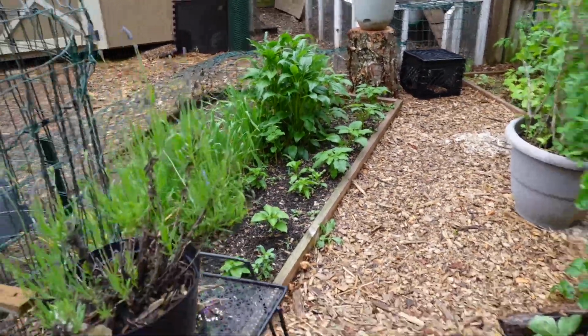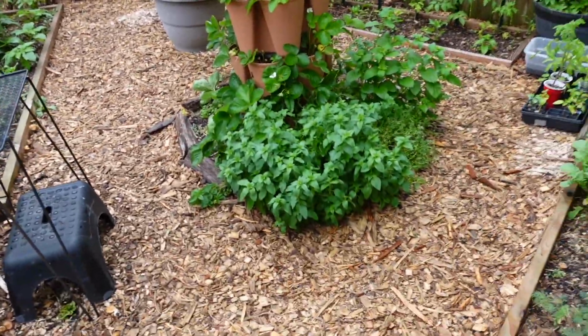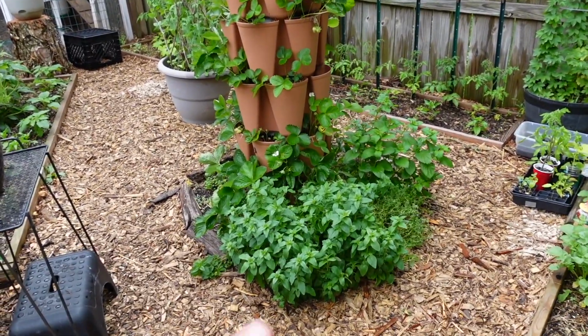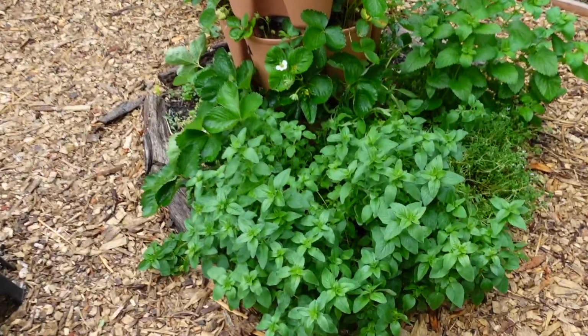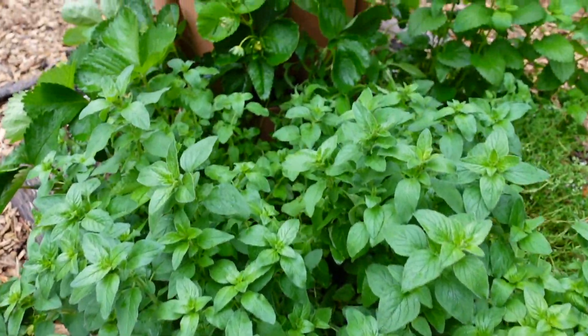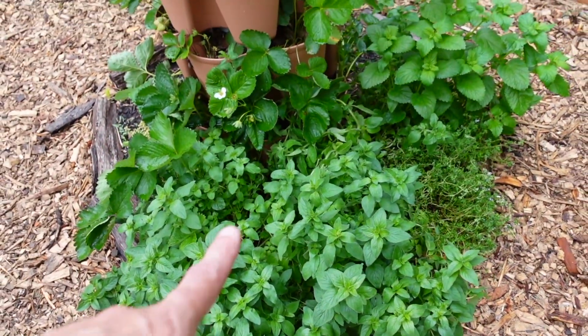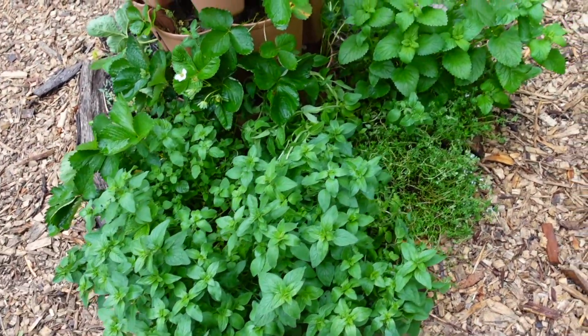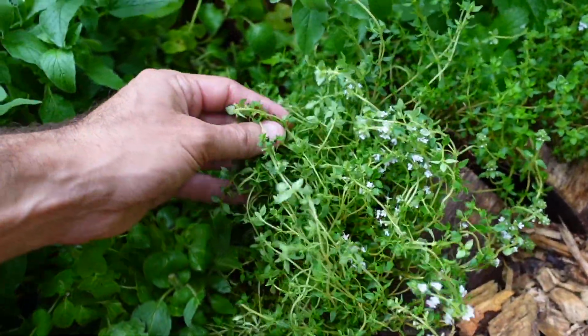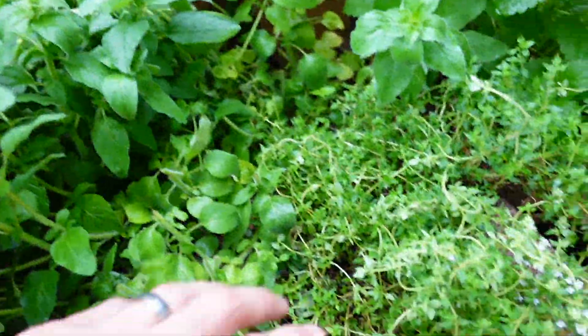Alright, let me back it up again so I can show you this. This is our little herb bed. Oregano. I've learned that oregano really spreads more than I realized. That's okay, so that's a big bunch. We're keeping that trimmed back because we don't want it to choke out our thyme, which we really enjoy. We use the thyme for cooking a lot more than oregano.